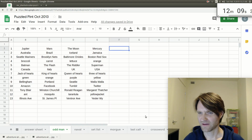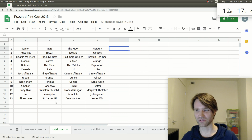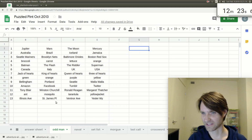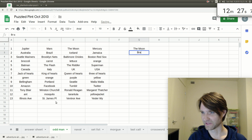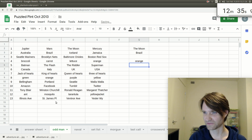Okay, that was not too bad. I don't know all my country flags, and certainly not my sports logos. But it looks pretty straightforward at this point that you can pick out one thing from each set of 4 that is different. So in the first case, the moon is the only one that's not a planet. Brazil is the only one that's not an island. I'm going to have to come back to the sports one. Orange, and so on.